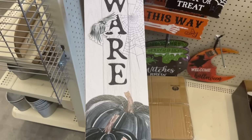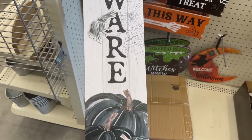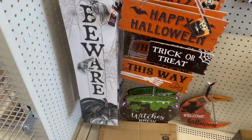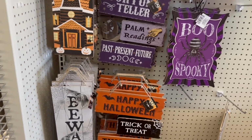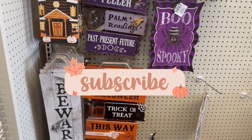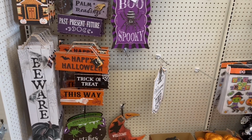This is cute. This would go in the foyer. Look at these black pumpkins down here. I need a long one for the foyer and a straight across one for above the kitchen sink, but I don't even know what I'm doing yet. I'm starting to pull everything out.